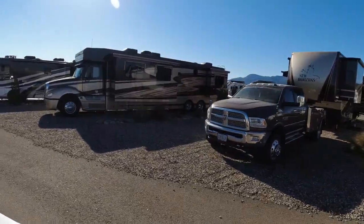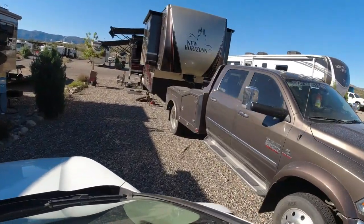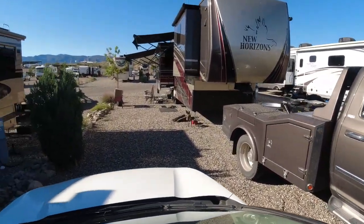And here we are, back at our site here on the right-hand side. Again, plenty of room for our truck, plenty of room for the car, and a decent-sized patio.